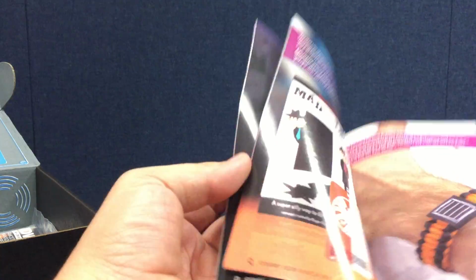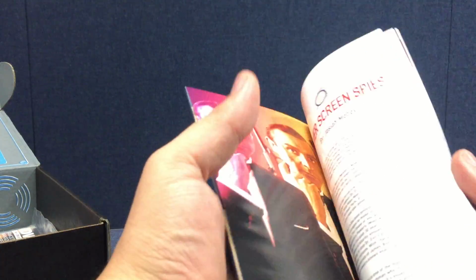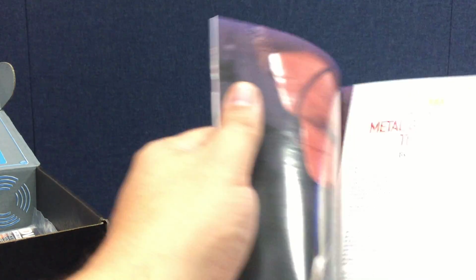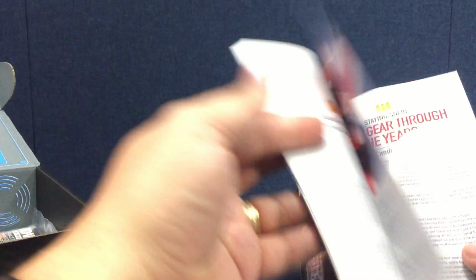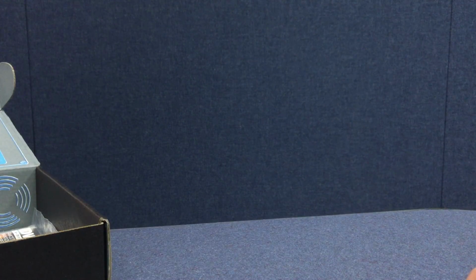You get this month's little magazine, just to let you know details about everything that's in it, and some articles. The more I've read these things, some of the articles are actually very interesting. So I'll flip through that later.